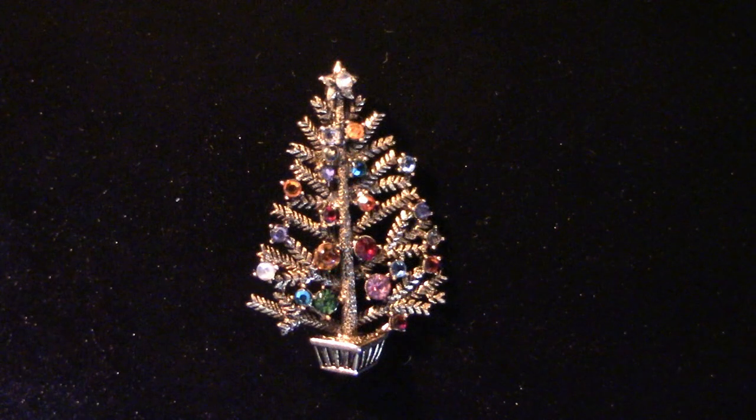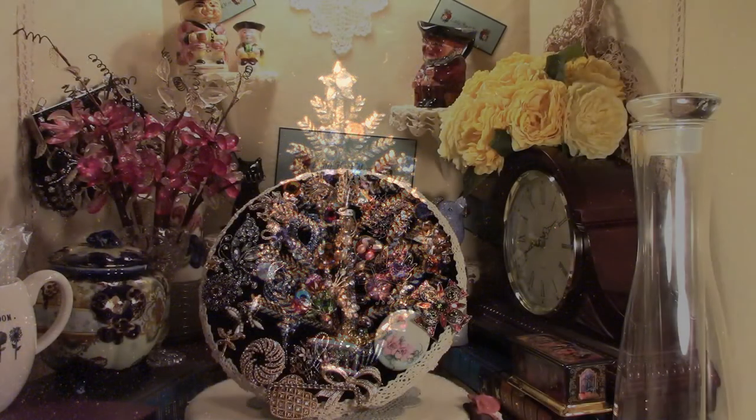This lovely vintage Christmas tree is by Hollycraft, and I'm going to keep this one.